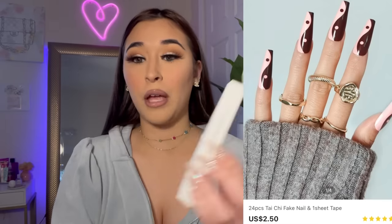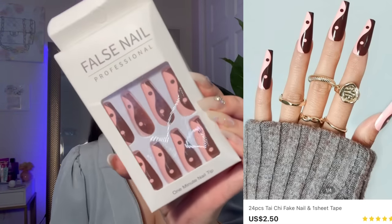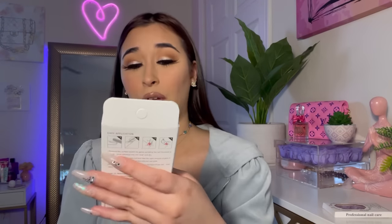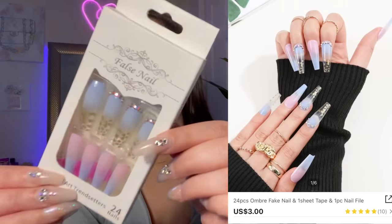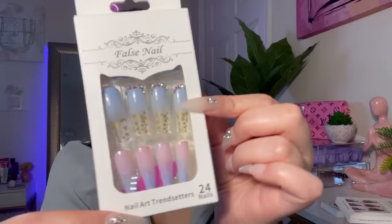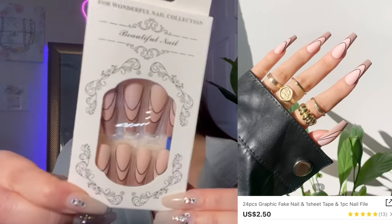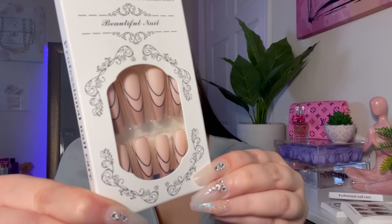Okay, this is one of my favorites. So here's the next one that I got. This one's like a yin yang design. I really love how they look. It looks super nice. Okay, next one I got was this blue one. It has some rhinestones and some gold flakes. This one is in my top three favorites. I love how this one looks. So this one is brown and has black lining. I think this one is gorgeous.